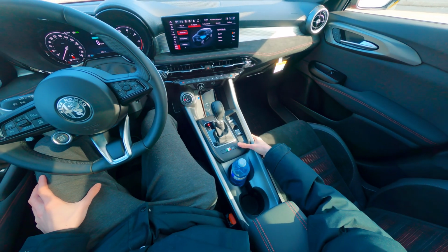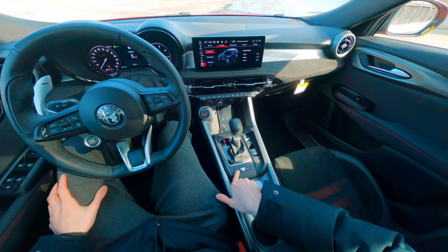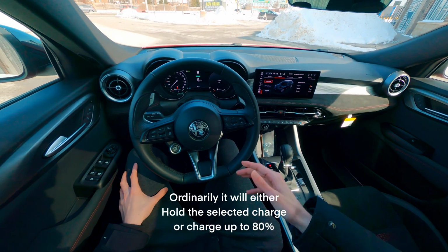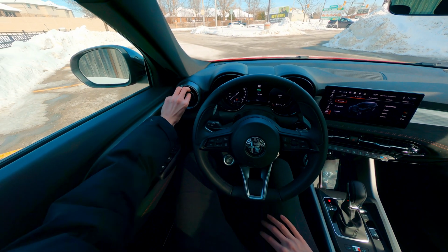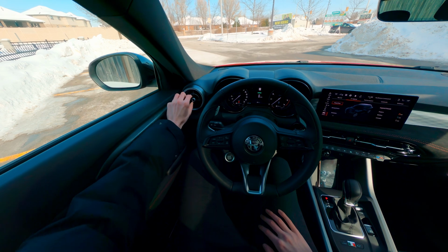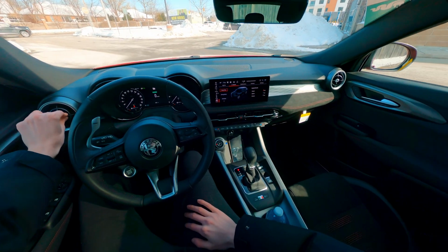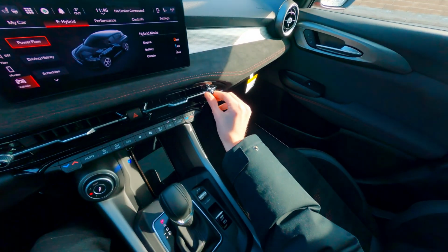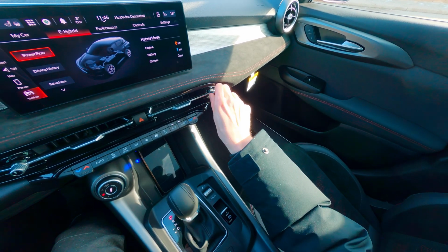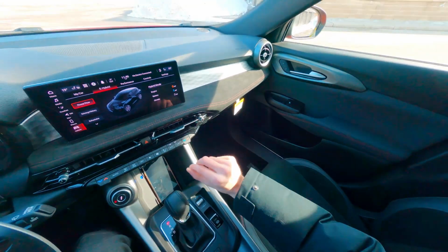You've got a quick button for your parking sensors to turn them off if they're annoying you. You've got your e-save mode, which isn't going to do much right now because we are at a full battery. You've got your air vents, which are nice. When this is pointed to the side, they are closed. When it's facing up, they are open, and these feel nice and well damped. Right here, these feel nice and well damped. You've got some nice knurled finishes here on some of the switchgear, and this is nice and clicky too.